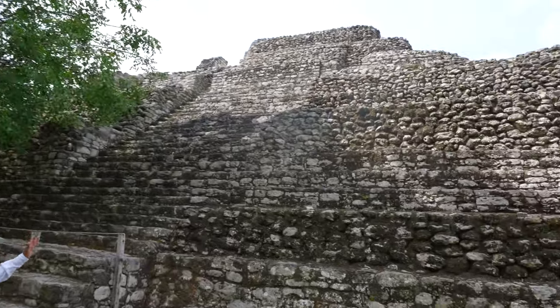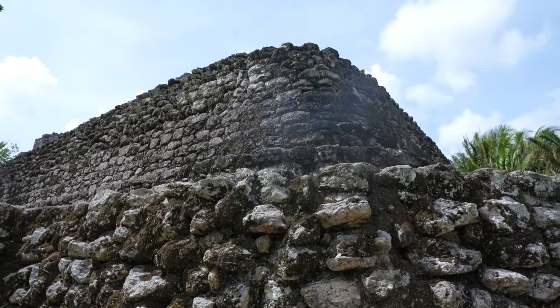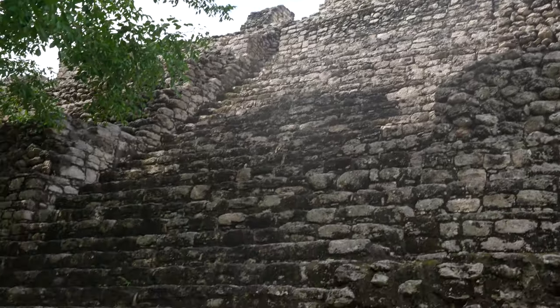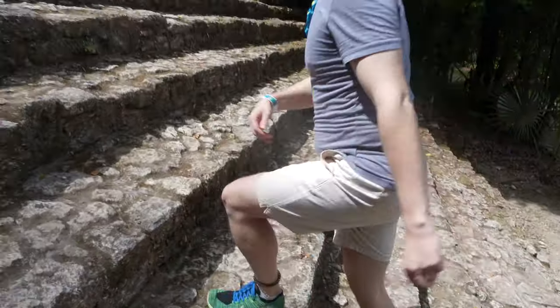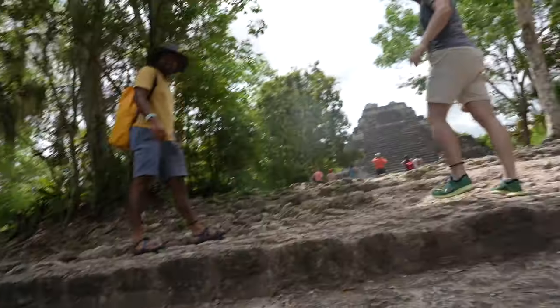The first temple we came to was called Temple 24. Like all Mayan temples, its architecture was based on astronomy. This temple was built from stones that are not local to the area, so they would have been carried all the way from Guatemala. Ooh. That's a good workout. Yeah, they got like that knee high lift. Yeah, I got it. Oh, wow.